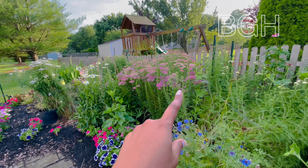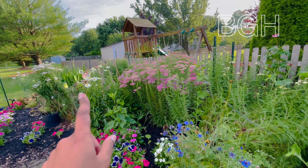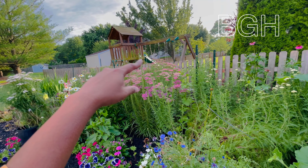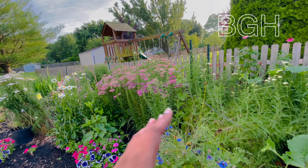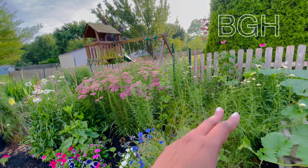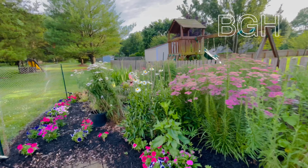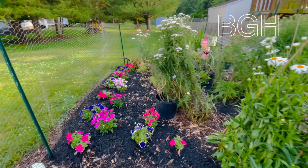So I'm thinking I will keep only one yarrow plant in this bed and remove this one, that one, this one, and the other one. Because of this yarrow, I have planted dahlias in the backside. They are not getting enough sun, and I think that's a huge mistake I have made. I did not realize that, and one of the plants started dying now, and the other plants are having very slow growth. So next year I will not repeat this mistake.